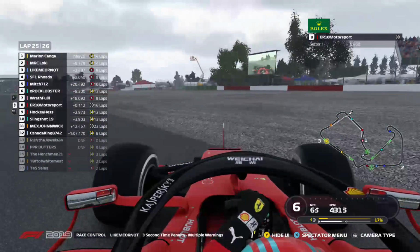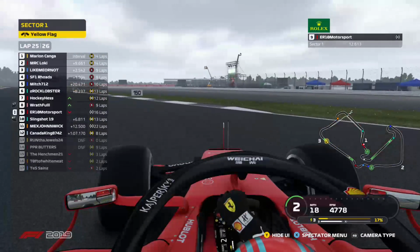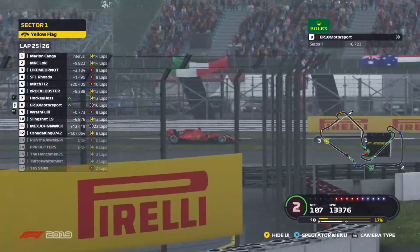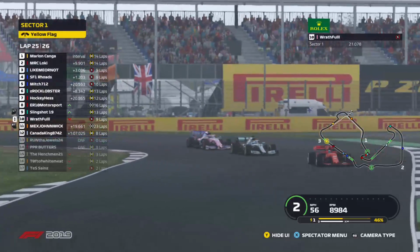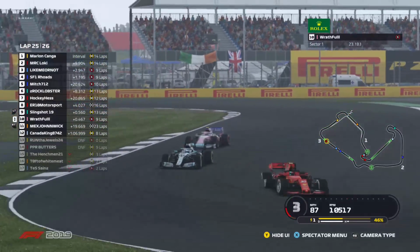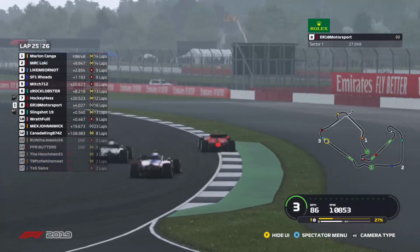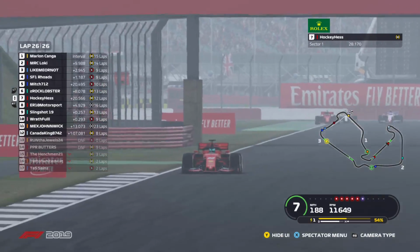Oh, Rathle's back end breaks loose and taps. Hockey almost runs into his teammate. Oh my God, Rathle and ER10. Oh, poor Rathle. The back end of his car was lost in all those maneuvers. Now he has to try to work his way back up. Hockey. Oh, what a shame. That's going to switch everything around.